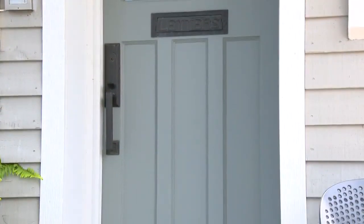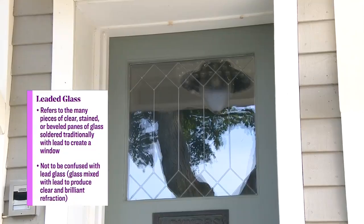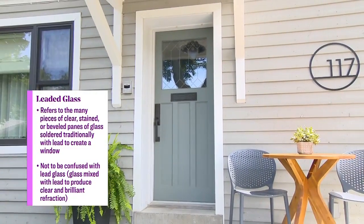Now, I also noticed it looks like you changed the front door, and I love it. Tell us about that. Well, the front door was a vintage find, and I love this teal color, but what I did was I added the leaded glass to give it a little bit of character. I added the letter slot and the black hardware, so functional and attractive. The black accents work really well in this house.